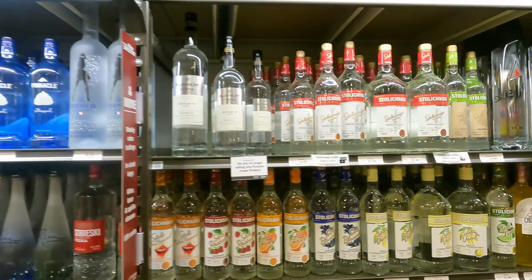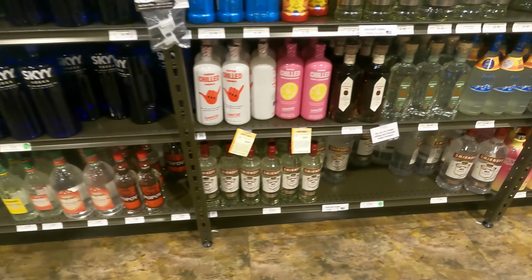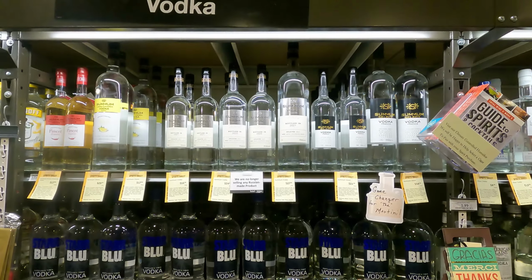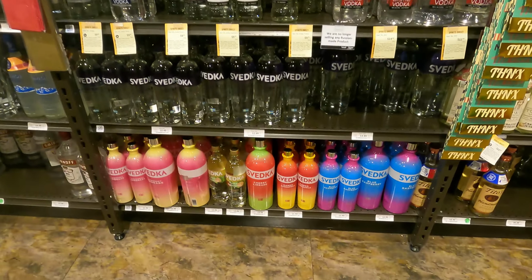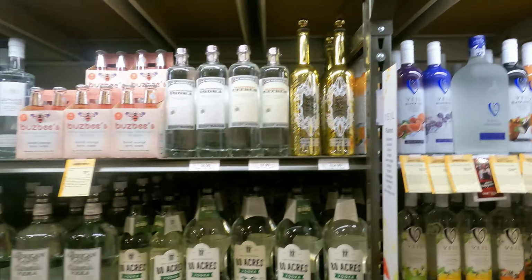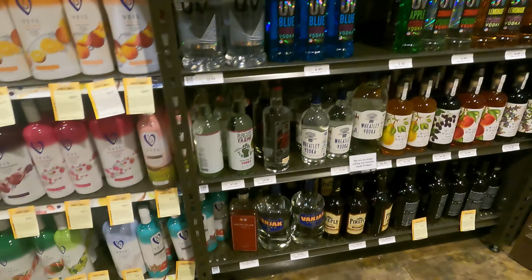A lot of Pinnacle, some Stoli. Sky, there's some Seagram's down there, and some Popov. Smirnoff, all the flavors and the infused ones, and so forth. That Star Blue, I think, is also a store brand for Total Wine. Some Svedka. Tower Vodka. I've seen that a lot, too, but it looks almost exactly like the Tito's bottle. But yeah, look at all these Vee flavors. They have way more than I've seen in any other store.